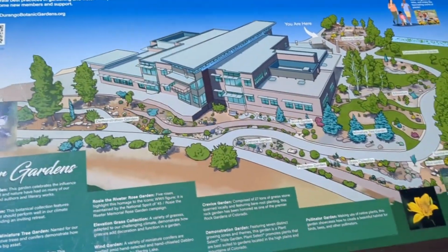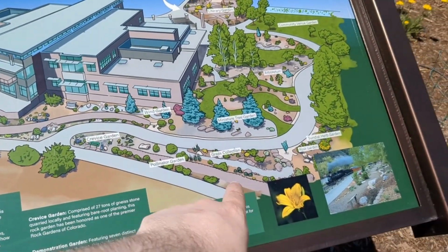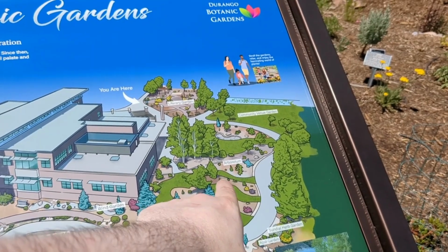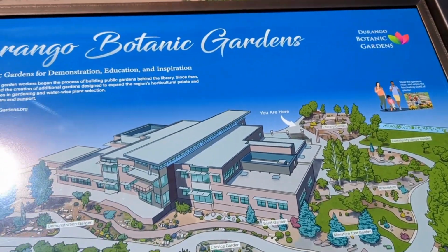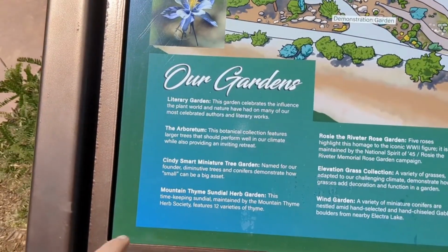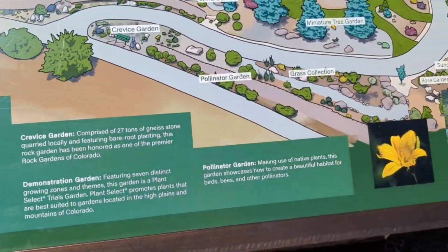Our gardens. We've got the demonstration garden, the crevice garden, the pollinator garden, grass collection, rose garden, sundial herb garden, arboretum, community venue garden, literary garden. I am here. So it looks like it wraps mostly around the entire building of the library. That's pretty impressive. And then it explains a little bit about each one of the gardens. Get a little shot of those.